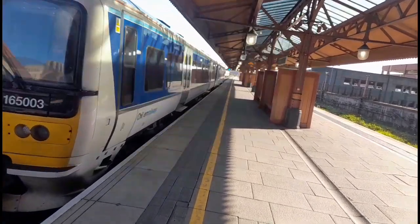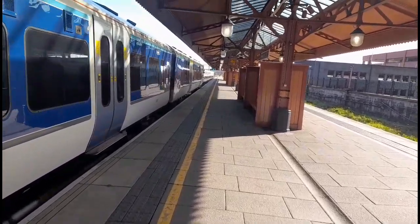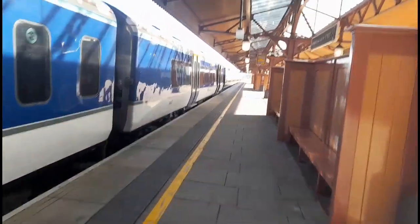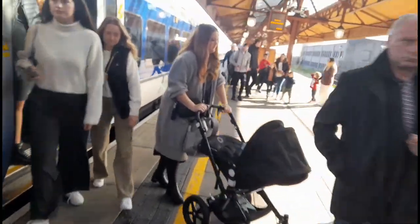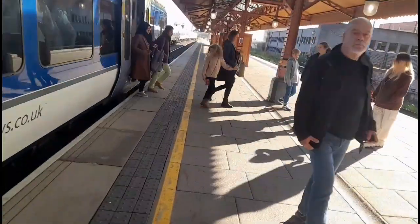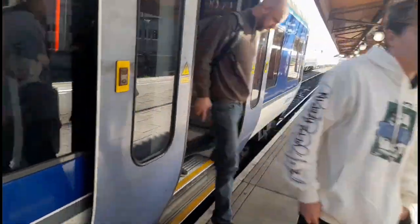My unit fleet number for today is 165003. There are no seating reservations available on any Chiltern Railways services, so I am free to choose any seat. Let's head on board and see what our unit has to offer.